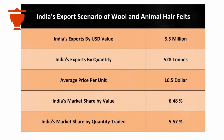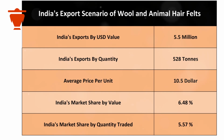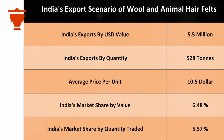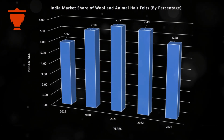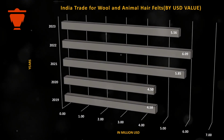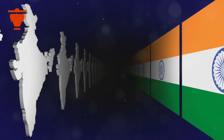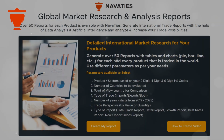India is a key exporter in this market, with current exports valued at USD 5.5 million, supplying approximately 528 tons globally at an average price of USD 10 per kilogram, which is the same as the world average. India holds a 6.48% market share by value and a 5.57% market share by quantity. Over the last 5 years, India's market share has ranged from 5.92% to 7.67%, generating revenues between USD 4.5 million and USD 6 million. So, if you are looking to import wool and animal hair felts at better rates and better quality, India should be your destination for procurement.